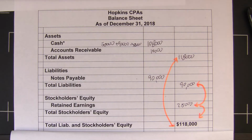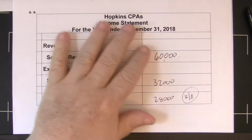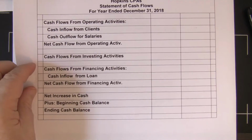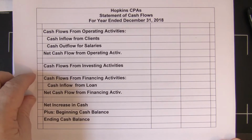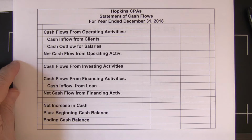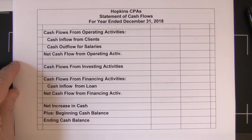Now the next thing it asks us to do is statement of cash flows, and everybody freaks when they think statement of cash flows. It's not that tough. It just sounds like it is. It sounds way more complicated than it is. If I saw you on the street and said, hey, how much money do you have in your pocket? If you answered that question, you just did a statement of cash flows. So let's do a statement of cash flows.